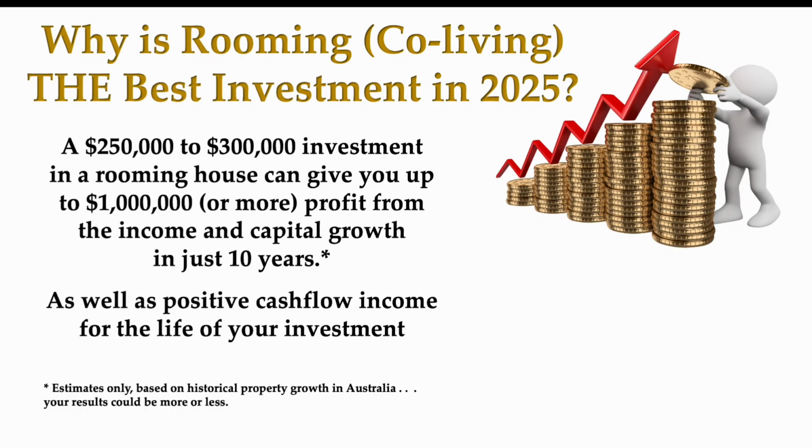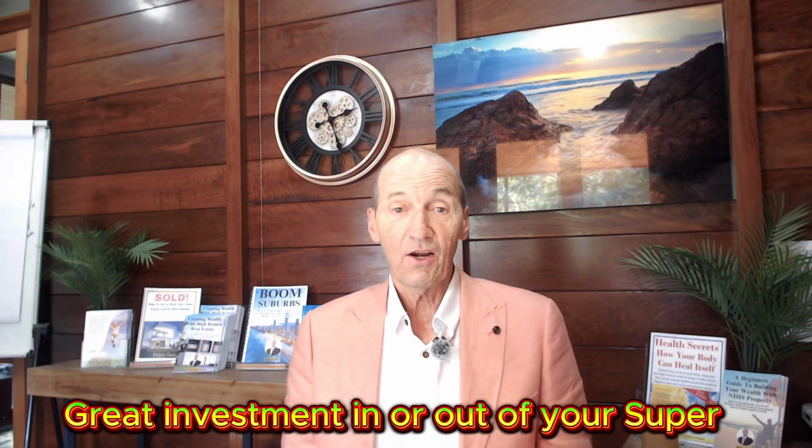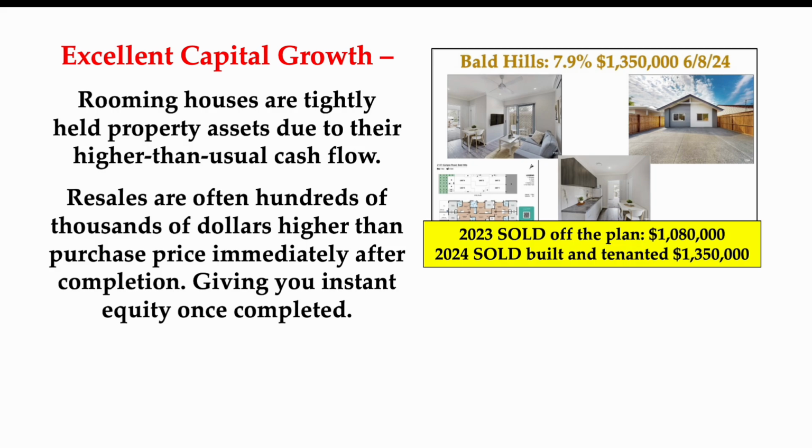Now, this is based on the historical numbers we've seen from rooming houses that have been constructed. And look, these really are magnificent investments, either in or out of your super fund. They offer you excellent capital growth. They're a very tightly held property asset due to their higher than usual cash flow, and resales are often hundreds of thousands of dollars higher than the purchase price immediately once they're tenanted and built. And that gives you instant equity once they're completed.